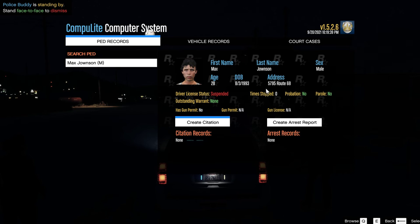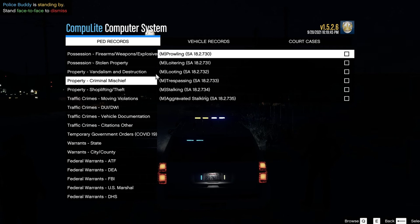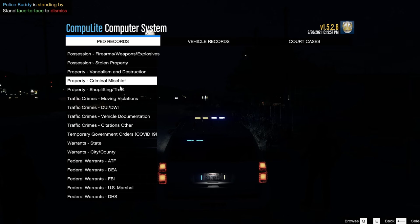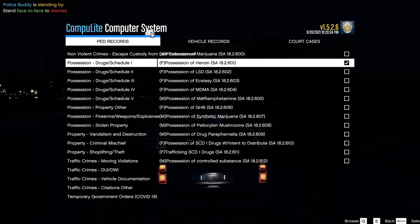Alright, he does have a suspended license, but that's not what he's going to jail for. I've got a fine trespassing, it's in here. There it is, I found it first thing. Look at that. It's under crime chiefs, master chiefs. I don't know why they put it under that, but they did. And he had heroin on him, so he's gonna go in for that, too.